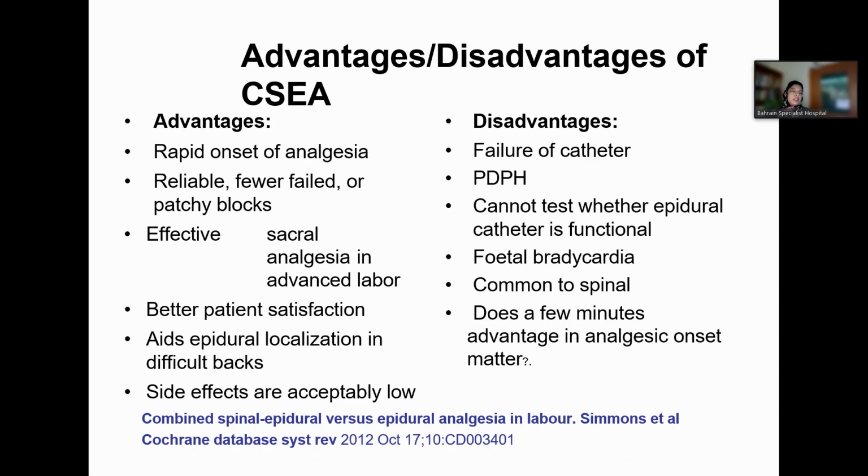So what are the advantages? It is rapid onset, reliable, fewer failed or patchy blocks, effective sacral analgesia in advanced labor, better patient satisfaction, adds epidural localization in difficult backs, and side effects are acceptably low.